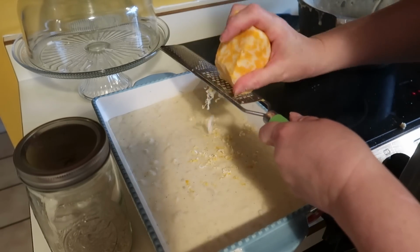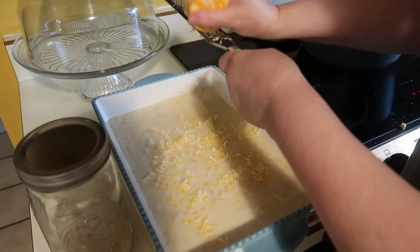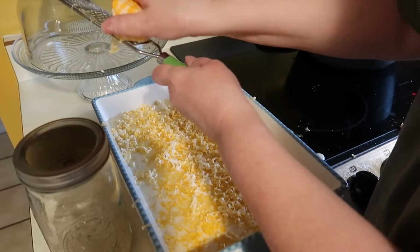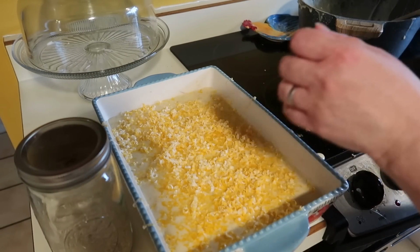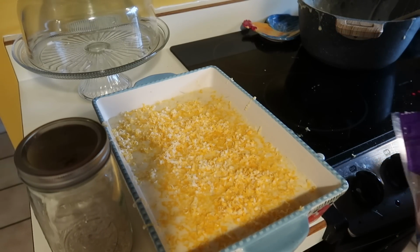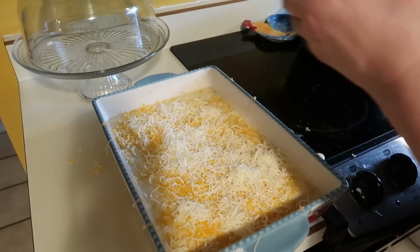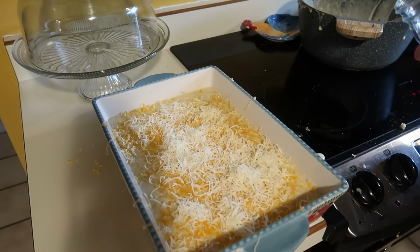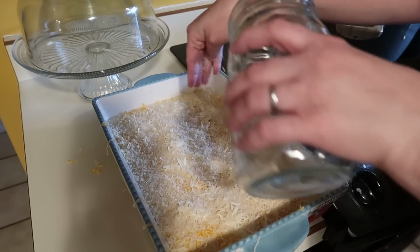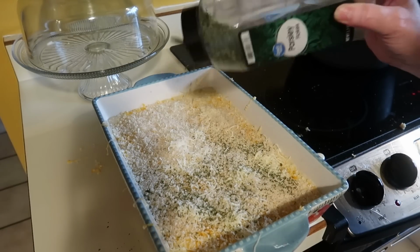Then I'm going to top this with cheddar cheese. I'm sorry, Colby Jack. I'm also going to top it with a little bit of this mozzarella. And then I just have some panko breadcrumbs. I just have a few in here, and I'm going to top it with those as well. That gets that out of my pantry. And I'm going to add some dried parsley as well to the top.